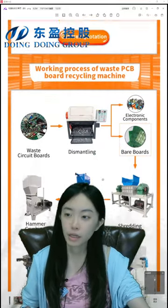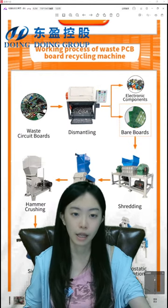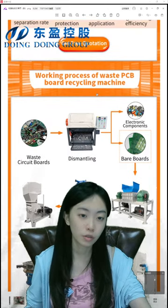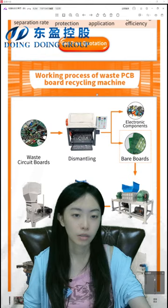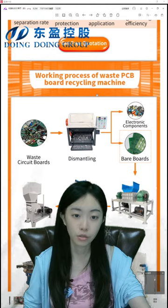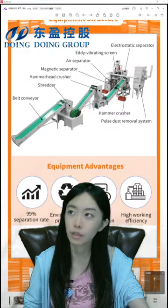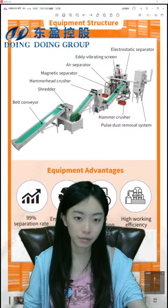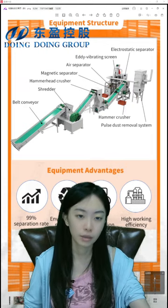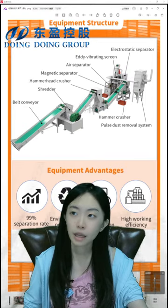the dismantling device to separate the electrostatic components from our PCB board. Or if you don't want this step, or you just want to crush it to destroy the data, destroy the information, then we can just first use a belt conveyor to the shredder. So this is a double head shredder, and we can crush it to 3 to 5 centimeters.